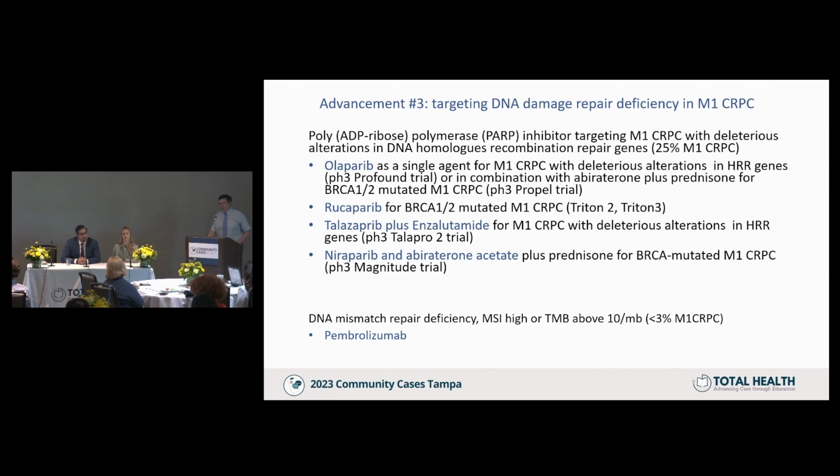The first drug approved is olaparib. The initial approval is actually for 14 genes involving this pathway. Then there's additional phase 3 PROPEL data showing the benefit of combined treatment by adding abiraterone, particularly for BRCA-mutated patients. Rucaparib had accelerated approval for BRCA only in the post-chemo setting. The TRITON3 was reported at GU ASCO this year. The more recent approval is the combination talazoparib plus enzalutamide for, again, HR-mutated patients. And then 8 days ago, we have niraparib plus abiraterone approved for BRCA-mutated metastatic prostate cancer.